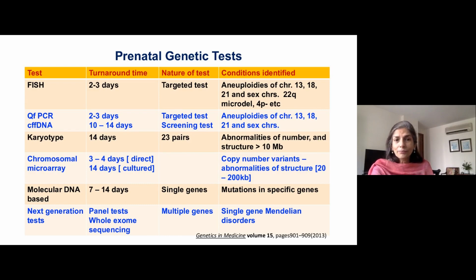Then we come to the next row, which is chromosomal microarrays. Now, chromosomal microarrays, if you've got good DNA in the material, it's a quick test. It looks at copy number variations. I'll be coming to what this term means. And it looks really for abnormalities of structure which are smaller than those that are picked up by the karyotype, so it's about up to even 20 kilobases. There we were talking about million bases, and here we are talking about kilobases. So it can pick up very, very small abnormalities. Sometimes if the amount of DNA is not enough, the cells have to be cultured before the DNA can be taken, and that is why you might need additional time for the return of the test.